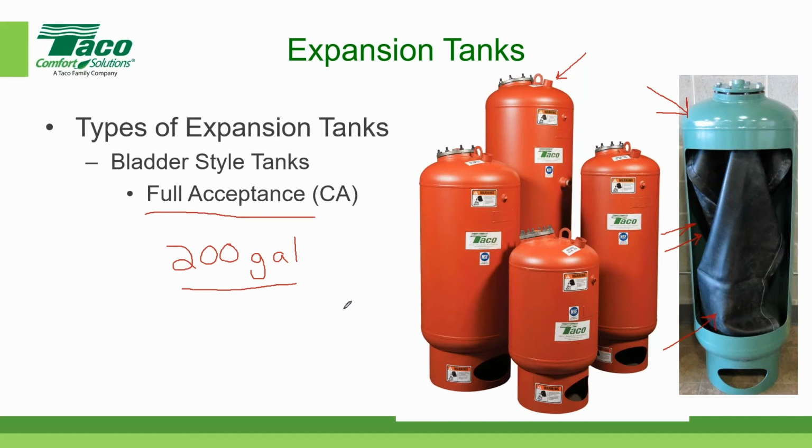Hold on. Actually, we still have a couple of questions that came in about the plain steel tanks. Two are primarily the same. What is the primary reason PSS or plain steel tanks are not used? Why are bladder tanks now preferred? When did the shift occur? Because they do work. Bladder style tanks typically are physically smaller than plain steel tanks.